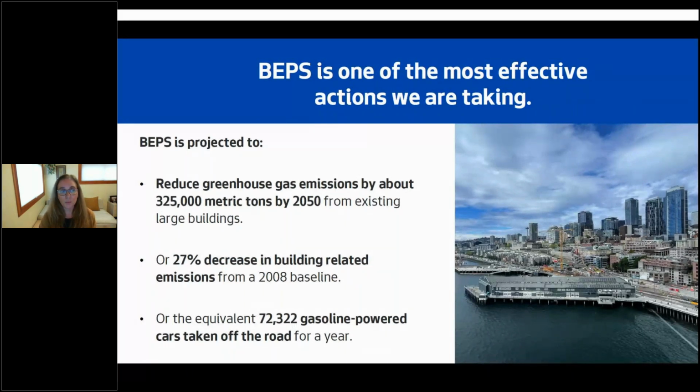So this policy is projected to reduce greenhouse gas emissions by about 325,000 metric tons by 2050 from existing large buildings. In other words, that's about a 27% decrease in the building-related emissions. Overall, for Seattle emissions overall, it's about 10%. And that's kind of like taking about 72,000 gas-powered cars off the road.